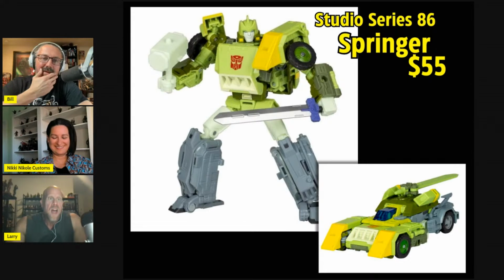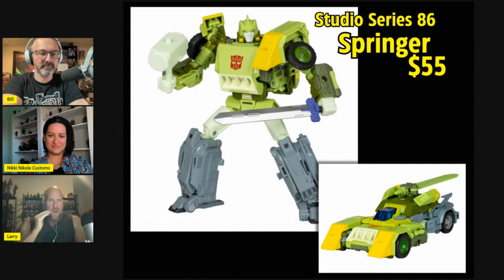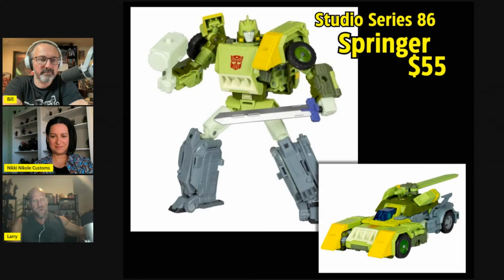Yeah, exactly. And then we finally get a movie accurate Springer. Again, I've already pre-ordered this. This looks great. More movie accurate. Obviously the color palette's going to be different than what we saw on the War for Cybertron version. That's kind of been a placeholder in my collection, just like the Ultra Magnus was till we got our Studio Series. So this is another one. They're giving us everything from the movie as movie accurate as it can be. And I'll keep pulling them in as long as they keep making them.